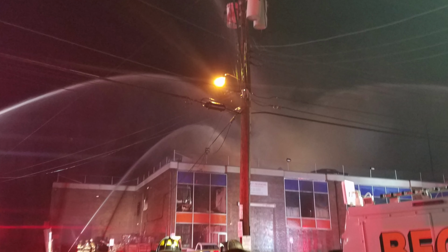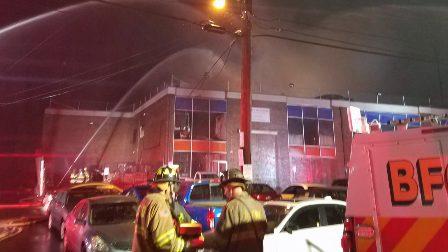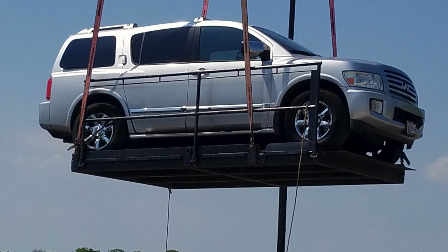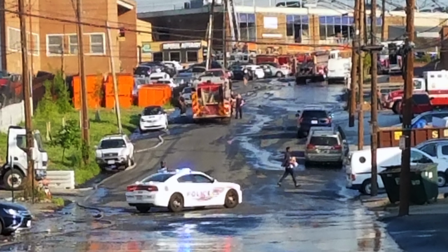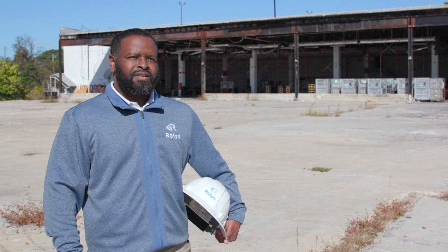It's estimated that DC firefighters used roughly 3 million gallons of water to extinguish this fire. Once the fire was fully extinguished, Roland had to come up with a game plan for removing the remaining cars off the roof. One of the concerns was disruption to the surrounding businesses, so Roland really had to be careful with our equipment, trucks moving in and out, and keeping those other businesses running.